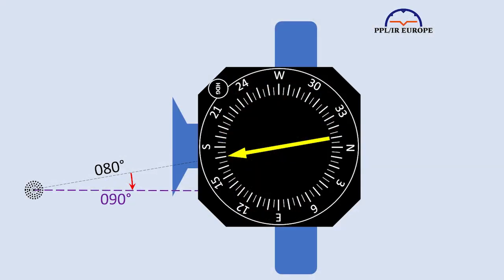Flying away from the fix, I prefer to think about it in terms of radials. The ADF says that I'm on the 080 radial. I want to be on the 090 radial. So it's obvious that I have to turn right to be on a higher number radial. Except for the special case of passing through north, it works beautifully with very little brain power.